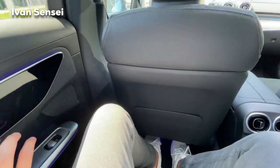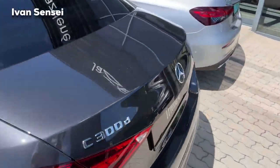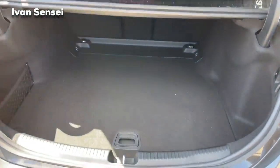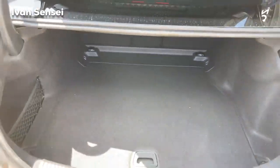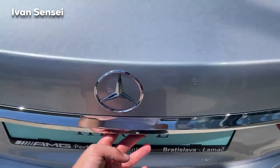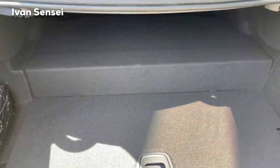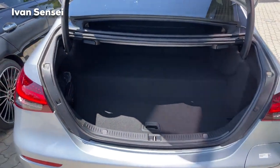So now let's check the boot space, boot capacity. Alright, so 455 liters is the boot space here in the C-Class. You can see it's quite large. We cannot do a full comparison because here in the plug-in hybrid of the E-Class we have this jump. So here are the batteries. So this one is lower. However, if you don't have a plug-in hybrid, then you have a larger boot than in the C-Class, 540 liters.